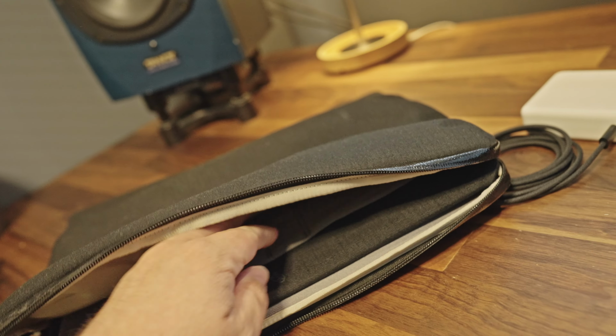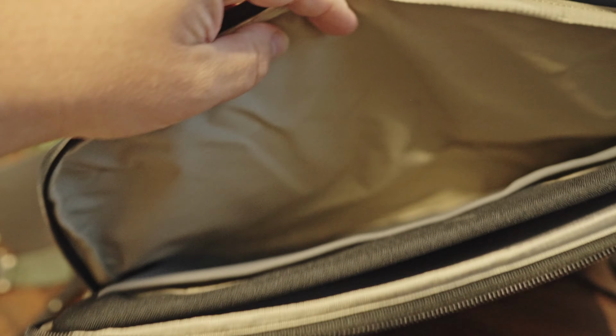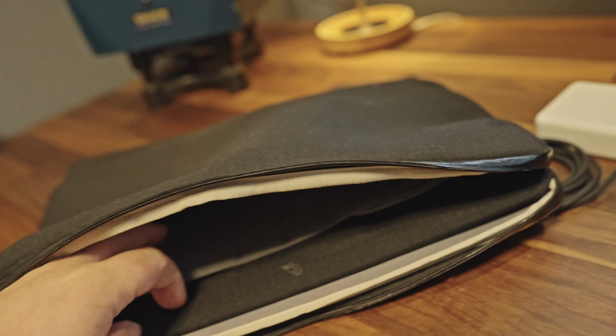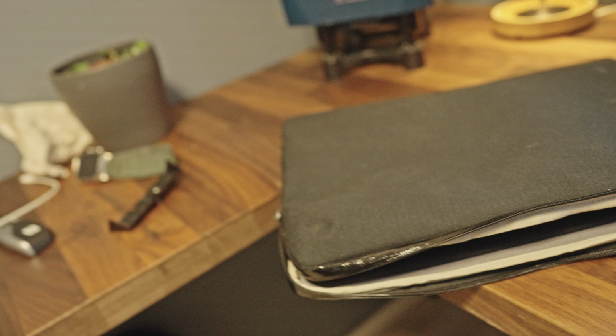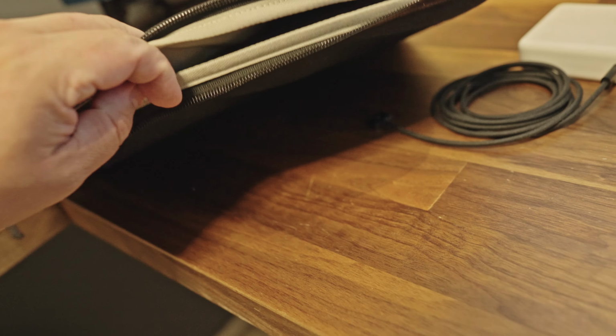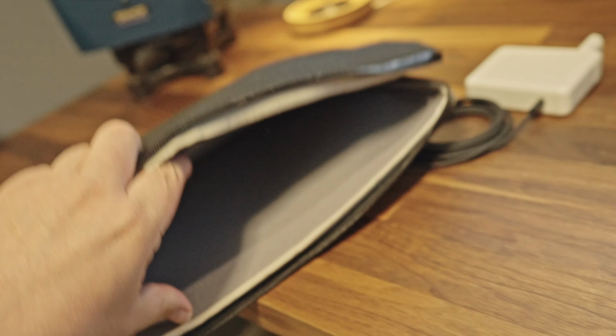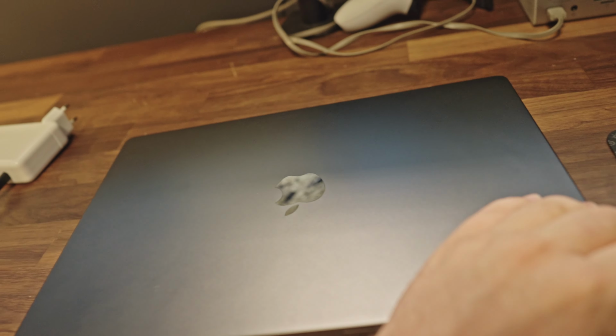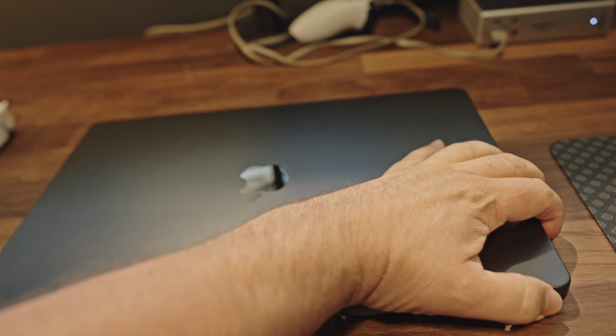This is awesome. You can have an iPad here, and I have the charger here. You can have your AirPods and stuff there, and you have the laptop inside there. So I should have four hands, but I have only one hand, so I can't show you, but I think you get the idea.